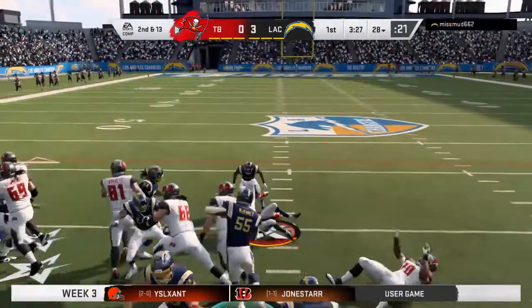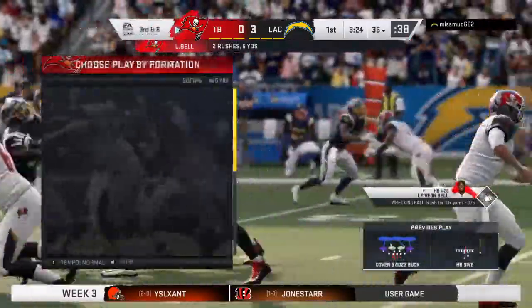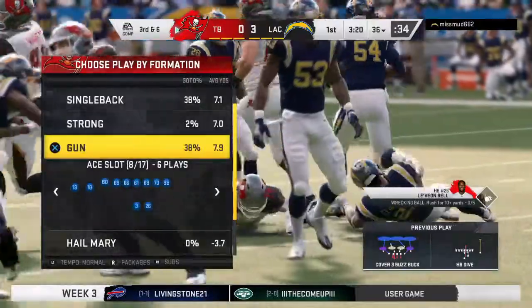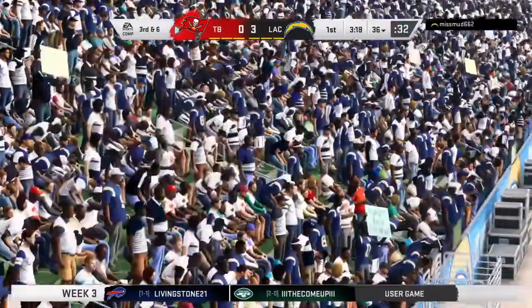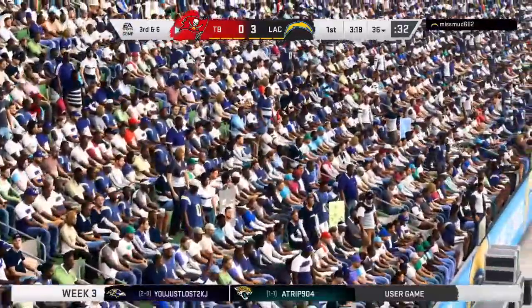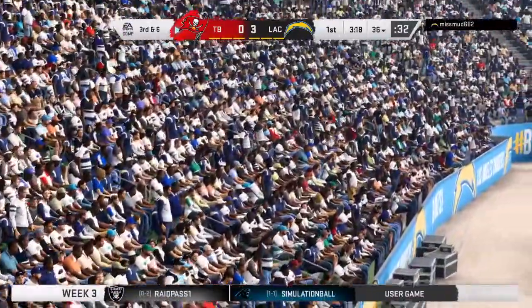Here's Bell. And to the 36-yard line, taken down there after getting 8 yards. You've got to give kudos to your offensive line and the guy carrying the ball because they were in a second and long situation. It seemed pretty dire, but they brought it back to third and manageable with that run.